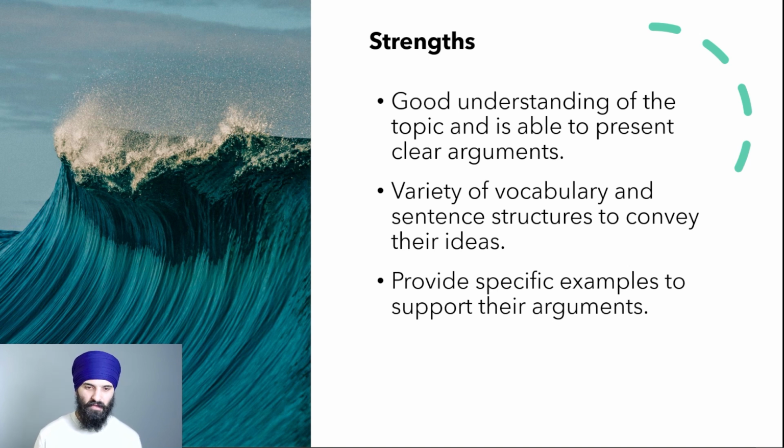Now, we've looked at some of the strengths. Now let's look at some of the weaknesses that she has.